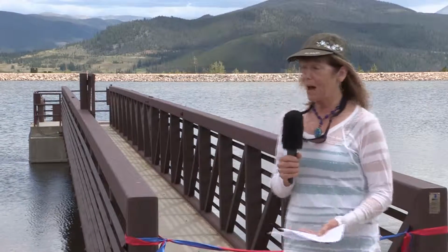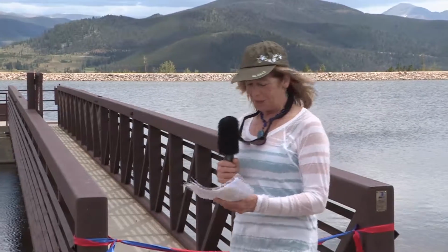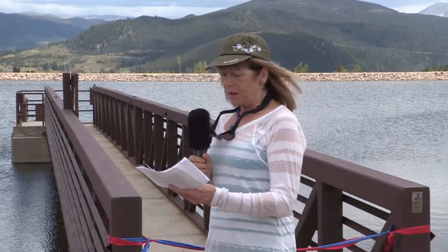I wanted to highlight the recreational aspect of the reservoir. We're happy to have people use the reservoir. There is not a better place for a 360-degree view, and easy for families, dogs. We're really happy about the recreational aspect.